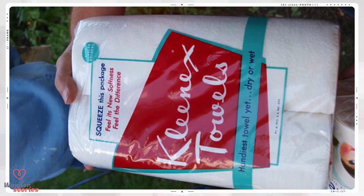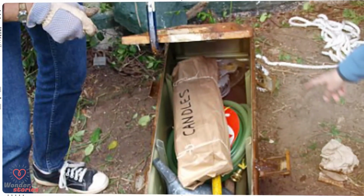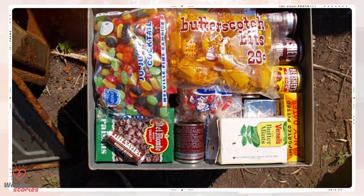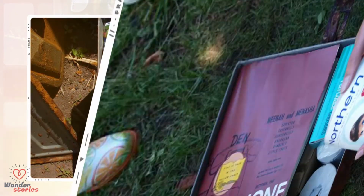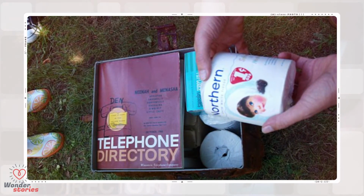The previous owner had packed away all the necessities for a 2-week stay in the bunker. Everything was preserved perfectly from 50 years prior. They found toilet paper, candies, emergency supplies, raisins and local phone directories. The previous owner did an excellent job preserving the items he thought he would one day need.